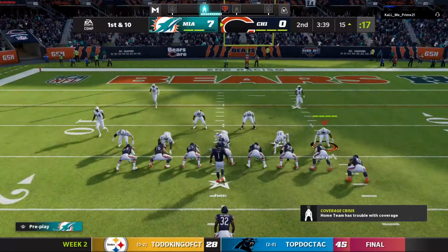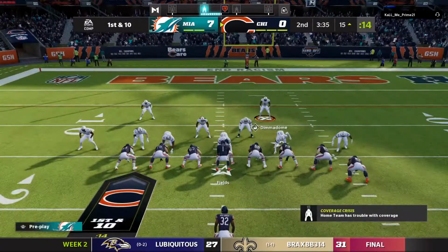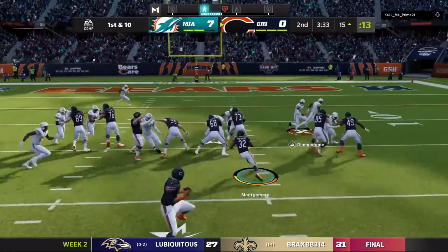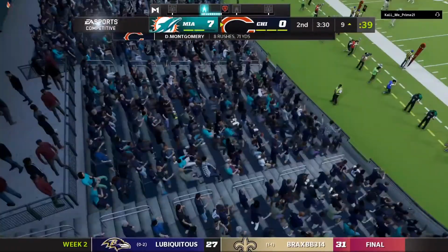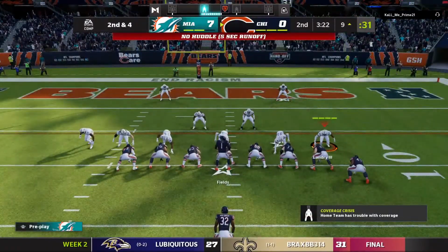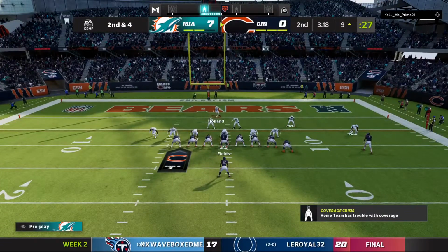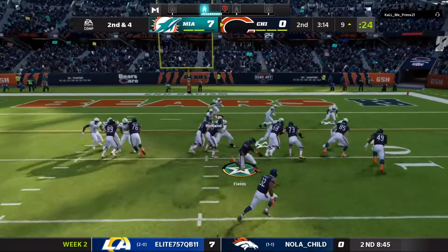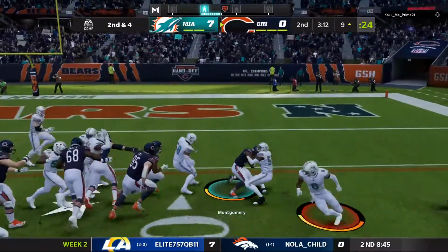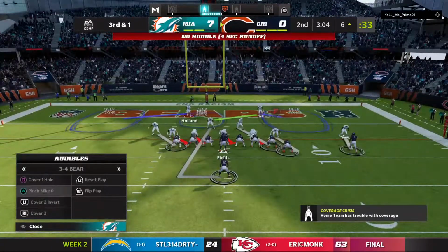So after the big play, look at this, all the way down at the 15 now on 1st and 10. Montgomery. And now they're inside the 10 as he's brought down at the 9. 6 yards on that last play. Here's 2nd and 4 at the 9-yard line. Now Montgomery running right. He pushes forward for maybe 3, down to the 6-yard line.